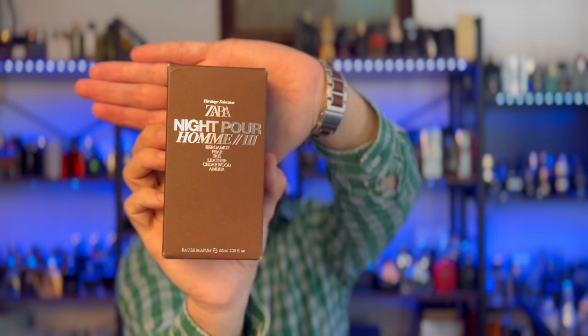I had spent an hour or two with the fragrances. And so I've now actually had right about a week, about a day less than a week with these fragrances. And I have thoughts that differ from the ones that I just shared with you. So first, I think I'll talk about this one right here, Night Pour Homme 3.